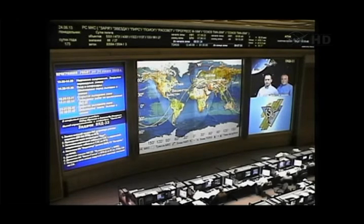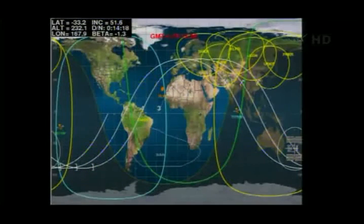Flight engineers Fyodor Yurchikhin and Alexander Misurkin are preparing to open the hatches on the Pirs docking compartment so that they can begin today's spacewalk. So the scheduled 8:35 a.m. Central Time start of that spacewalk may be just a couple of minutes early. Spacewalk scheduled to last for 6 hours.